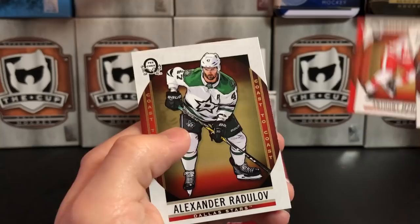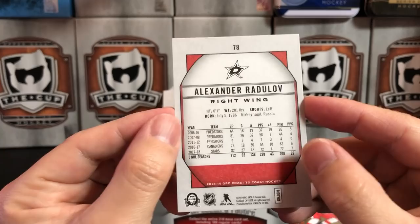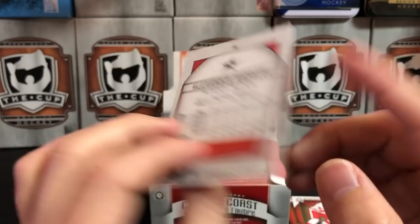So the cards are kind of like champs, except they do have a color back. So that's kind of neat. But it's the cardboard feeling. I kind of like that, actually, because it reminds me of when I started to collect. Basically, all the cards were like this.